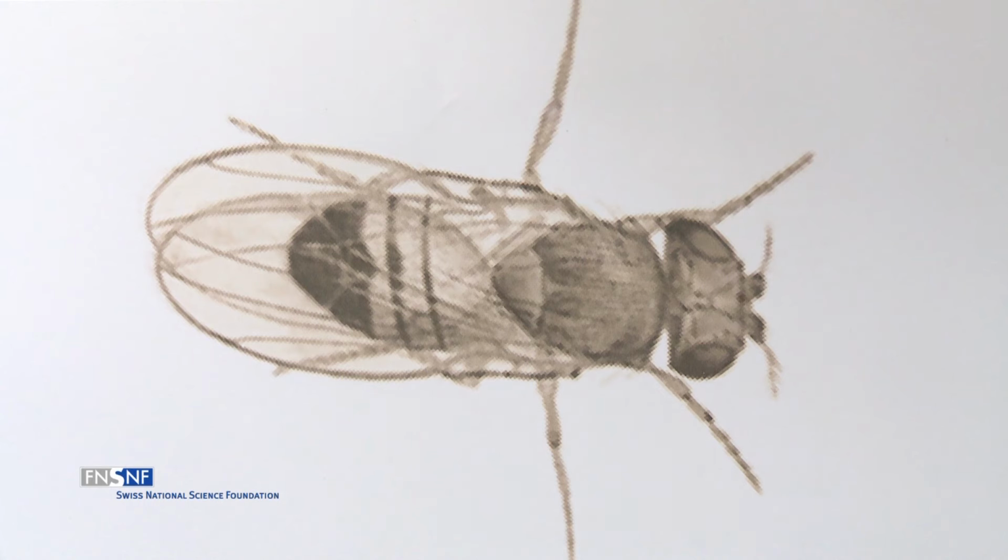There is no one thing that we'd like to discover. With the fly, one can ask many different questions in many different fields and learn the answers to many things. And that's the pleasure of research, is not knowing what you're going to discover tomorrow or the next year or in 10 years' time.